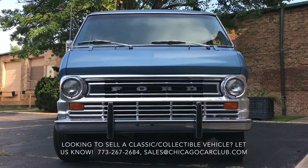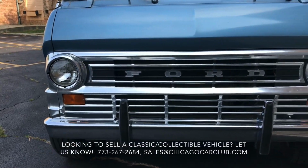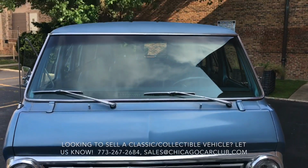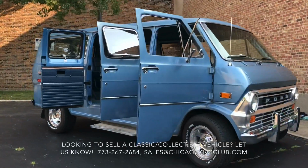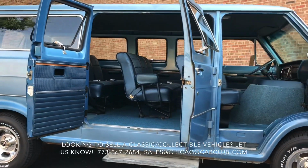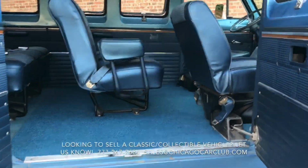We bought the thing a few months ago, just been using it as a shop runner, you know, running parts around the neighborhood. Runs and drives really well, and as I mentioned, 7,000 miles of use over the last owner, so it hasn't been sitting, it's had a good amount of exercise. Ready to enjoy.